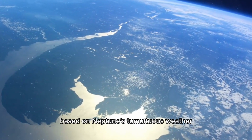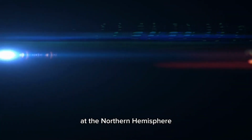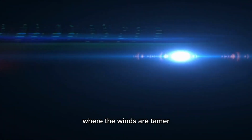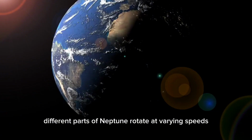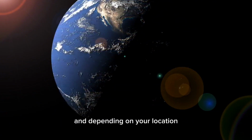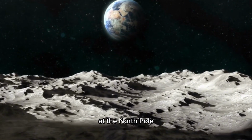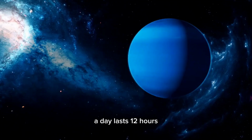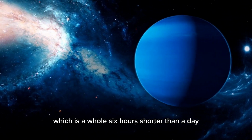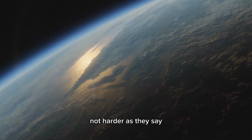Based on Neptune's tumultuous weather, it's probably best that you descend at the northern hemisphere, where the winds are tamer. As a gas planet, different parts of Neptune rotate at varying speeds, and depending on your location, your length of day will vary. At the North Pole, a day lasts 12 hours, which is a whole 6 hours shorter than a day on the equator. You gotta work smarter, not harder, as they say.